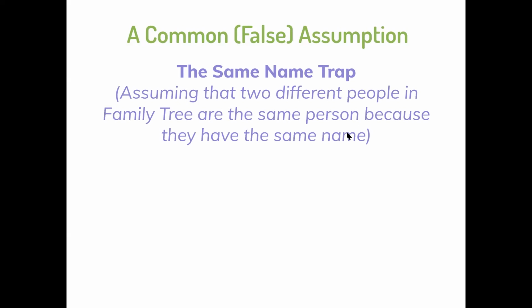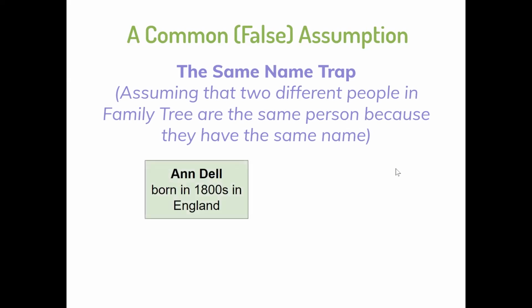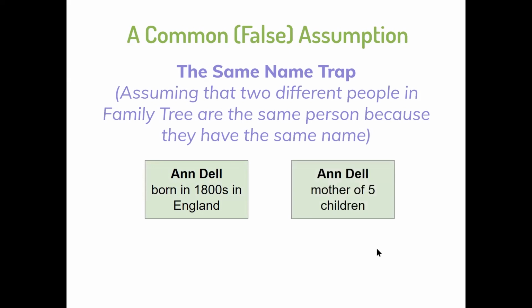So here's an example that actually was on my tree some years back. I have an ancestor named Andel, and she was born in the 1800s in England. Here's another Andel. She's the mother of 5 children. Are they the same person? Well, somebody thought they were. And so they merged this Andel and they added the 5 kids to my Andel, my relative.